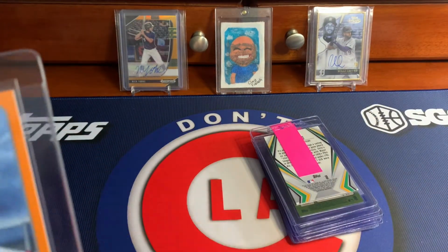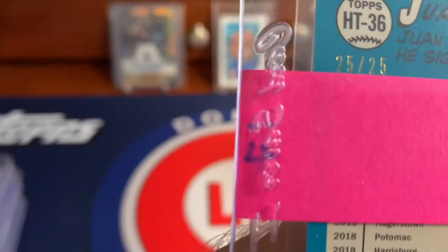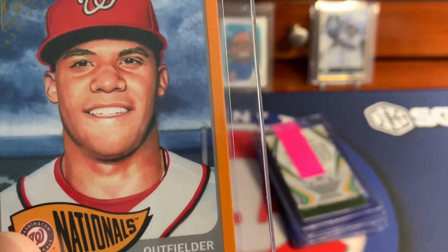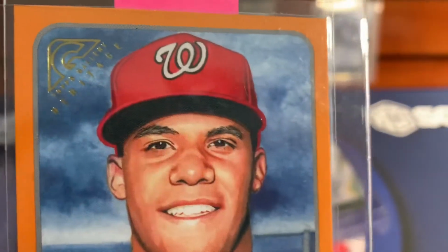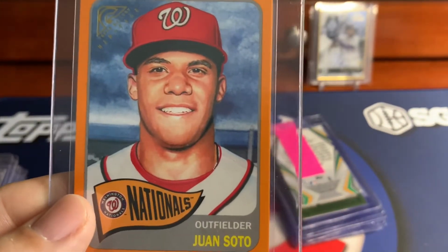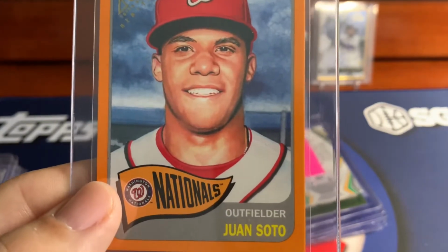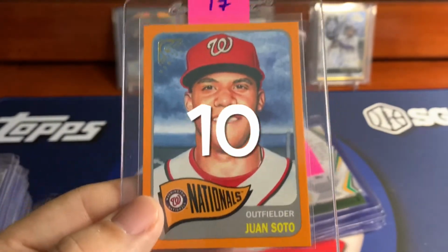This one's one that I don't know if I've shown you guys yet. This one's out of 25, and not only that, it's 25 out of 25. eBay 101. Juan Soto. It's the orange variation from, I think it's Archives Gallery, or not really Archives Gallery, it's like Gallery Heritage. I don't know. But anyway, they didn't have it. I had to type this one in manually. And plus, you can't even find this on eBay, so certainly not in this color variation. So, anyway, I said 10. This one's going to be a 10.